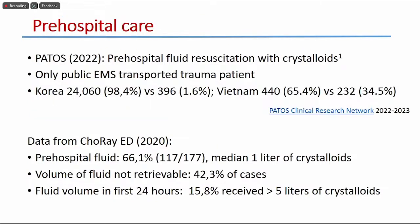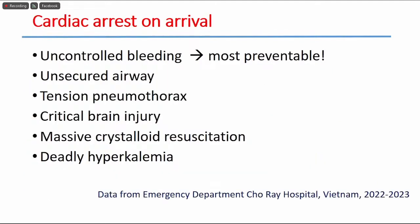So I want to say something about the trauma care system here. First of all, we don't have a strict system distribution as in your presentation. Actually, I feel overwhelmed and so amazed by the very wonderful trauma care system in your country.